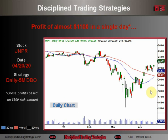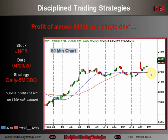The daily chart of Juniper. This is how it looked before the open of 4/20. There's a little consolidation going on right here on the daily chart. This is not a daily chart play, but the daily chart did support this as a day trade. We're going to open just above that daily base right in there. Boom. That's what the daily chart looked like after the trade.